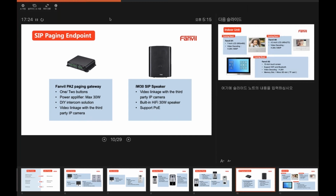And inside it has a 30 watt amplifier, so you can connect the speaker directly for broadcasting. It can also support video linkage with an IP camera. The third-party IP cameras we call Dahua, Hikvision, Uniview, or other small brand IP cameras. But for other small brand IP cameras, before use, please do a test or ask Fanvil.